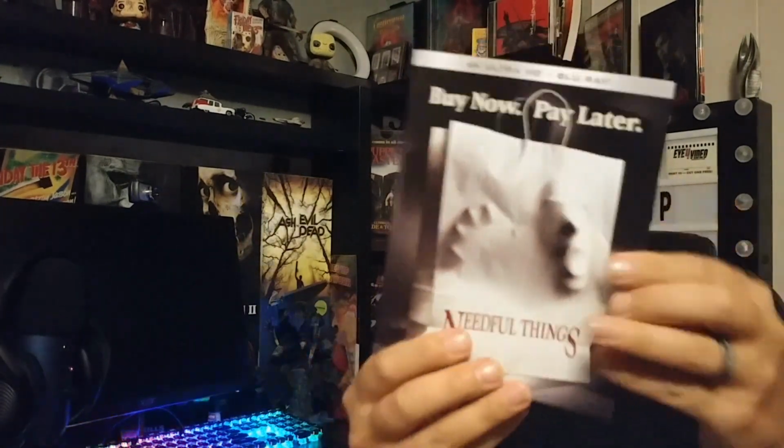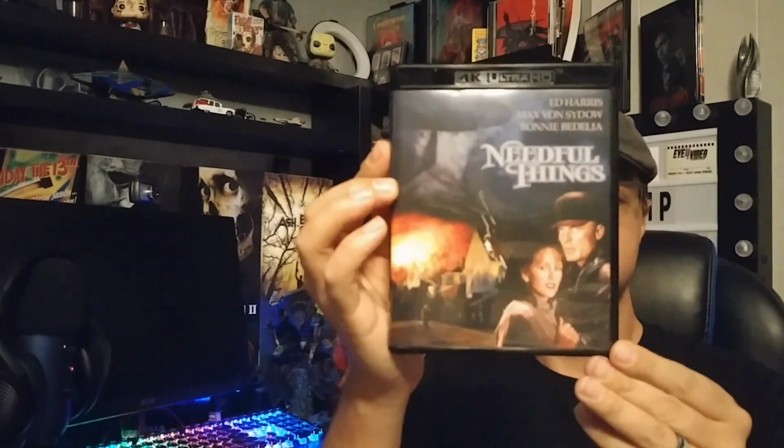And I'm going to go ahead and pop this out. I've already opened it because I wanted to check out the overall release and do a little watch along of the movies and the different cuts. And then you got the standard case.